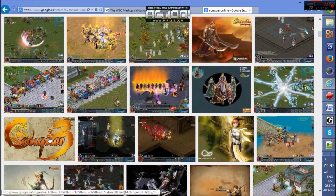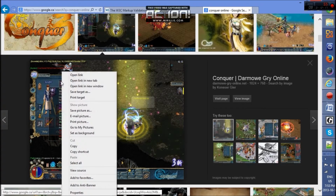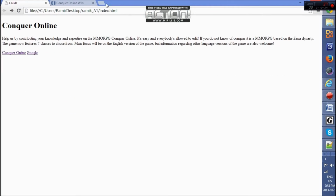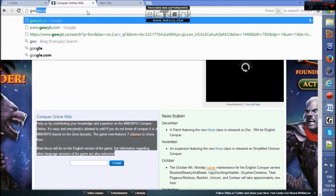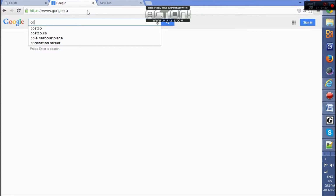This one looks cool. Actually, no. This one. Okay, we're on Internet Explorer. Yeah, do not use Internet Explorer to do this. I forgot, guys. Like I said, use Google Chrome. Google Conquer Online.